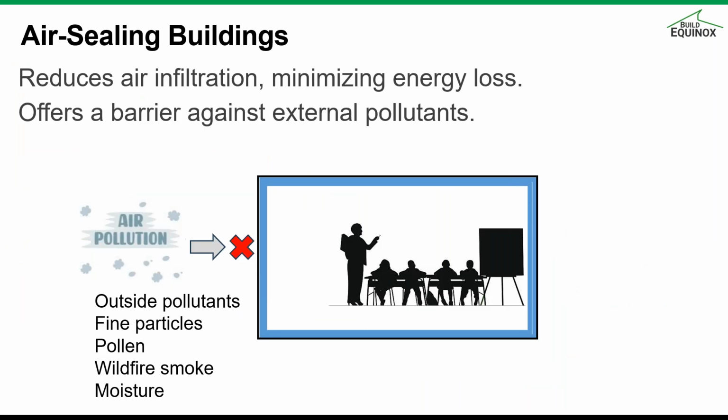Now, just before I go to the next step, I want to talk about air sealing in buildings. We hear a lot that air sealing buildings will reduce air infiltration, minimize energy loss, and offer a barrier against external pollutants. Sometimes there are a lot of outside pollutants, like construction and all that.